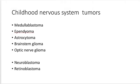Brain tumors are the most common solid tumor and the most prevalent neoplasm in children. Brain tumors account for nearly 20% of all childhood cancers, with an annual incidence of 2.4 to 4 per 100,000 in the United States.